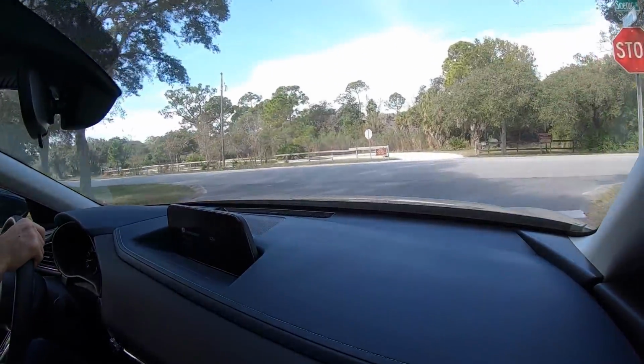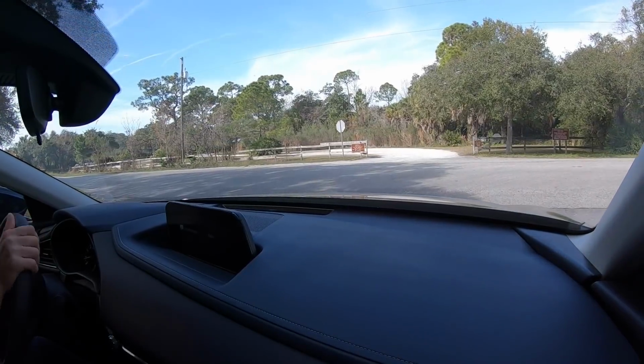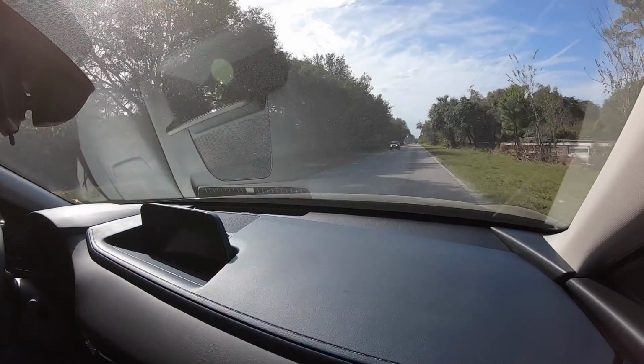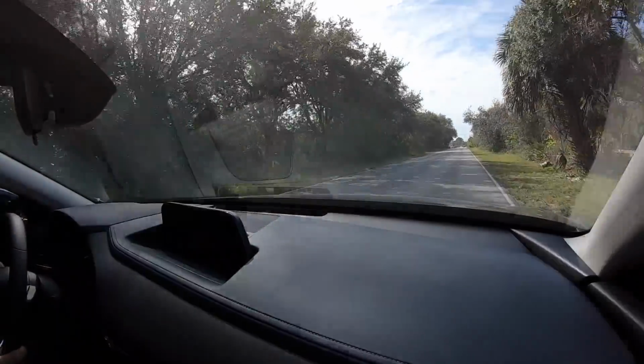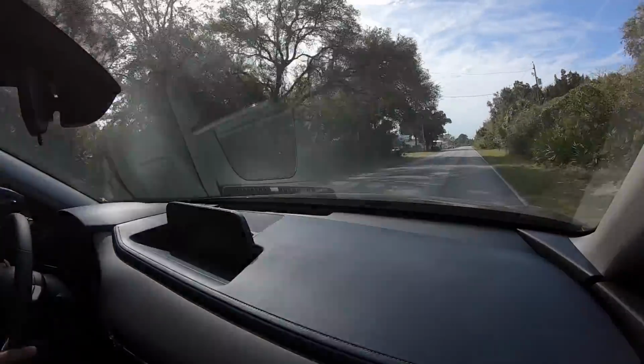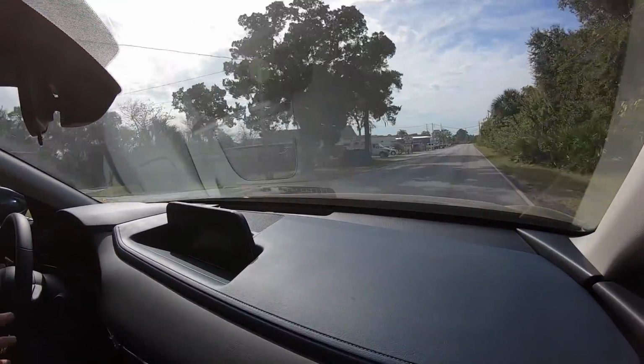Brake feedback, brake feel is great. Pulling out. Remember, this has the 2.5 liter, so a little bit larger displacement on throttle. The 6-speed doing its thing. Visibility out over the hood is very clear.